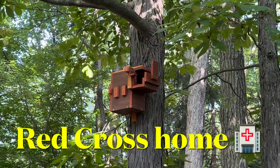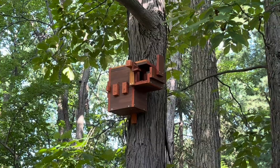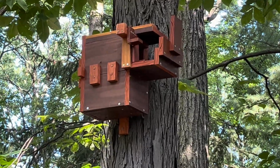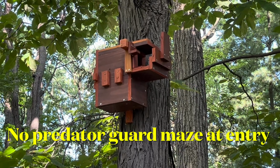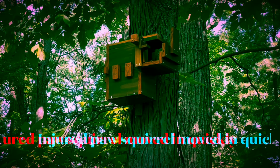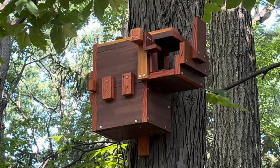This is the Red Cross home, and that's not the middle finger there. It's not the Red Cross sign, but it's also not a middle finger, although it looks like one. The reason it's the Red Cross home is it's very easy to get in and out. A lot of the homes have kind of a maze in order to keep predators out, but this one was left very simple so that squirrels, especially big squirrels, could get in there easily if they needed to, and injured squirrels.